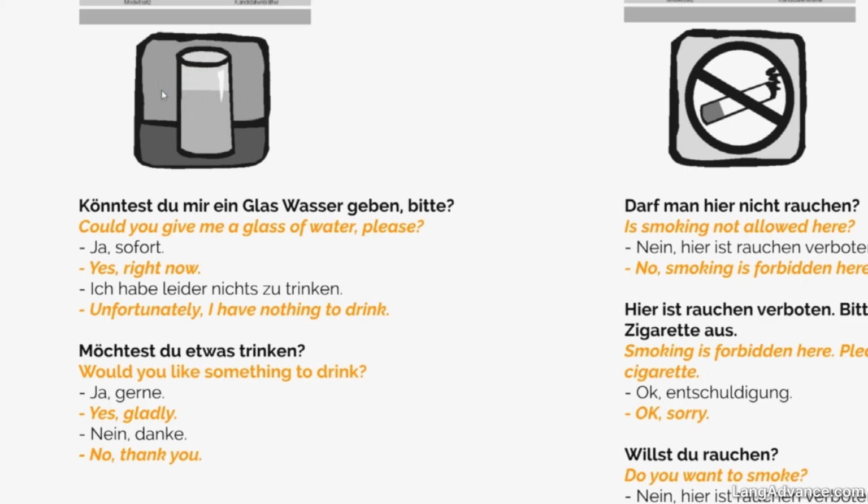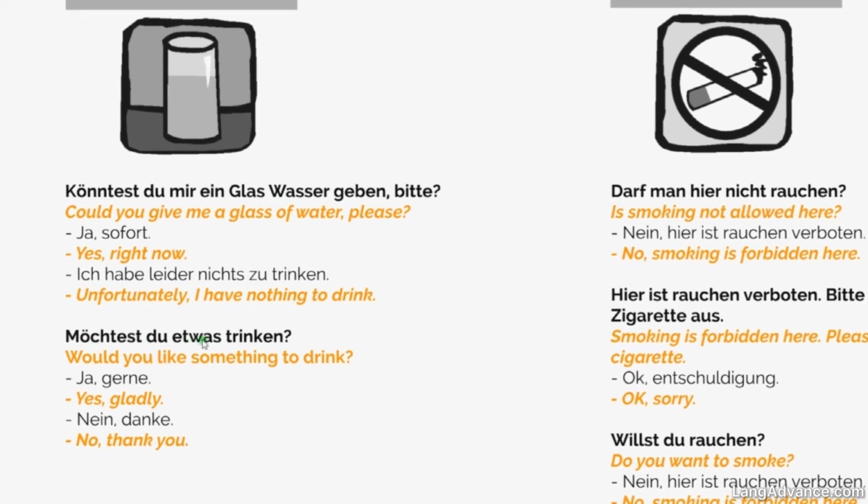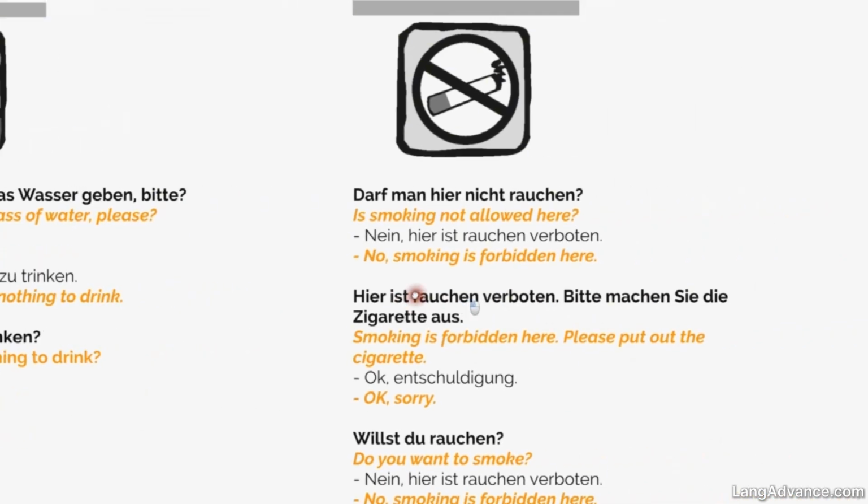It's just as in English, it could be a glass with which you drink something, or the glass if it's glass that can break. Okay, like a glass somewhere in a frame or so. It would be also das Glas. Ja, sofort. Yes, right now. Ich habe leider nichts zu trinken. Unfortunately, I have nothing to drink. So if you're at somebody's place and ask for something to drink and they don't have anything, that could be an answer. Möchtest du etwas trinken? Would you like something to drink? Ja, gerne. Or nein, danke. Okay, very short and simple answers.